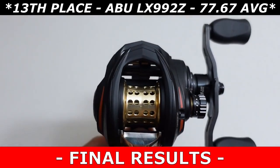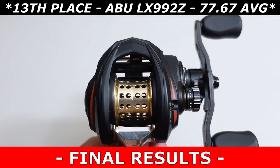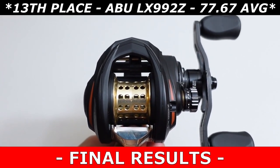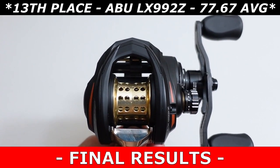Now, coming in 13th place, or next to last, is the $400 Abu Garcia LX992Z with a 2 lure average of 77.67 feet.